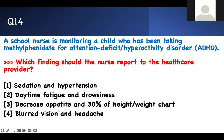A school nurse is monitoring a child who has been taking methylphenidate for attention deficit hyperactive disorder. Know this medication. Even if they change the name, they give you a derivative, and they tell you it's for ADHD, the signs and symptoms never change. The answers never change. All of them are stimulants. Therefore, they speed things up. Which findings should the nurse report to the care provider? Sedation and hypertension? Daytime fatigue and drowsiness? Decreased appetite and 30% drop on the height and weight chart? Or blurred vision and headache?